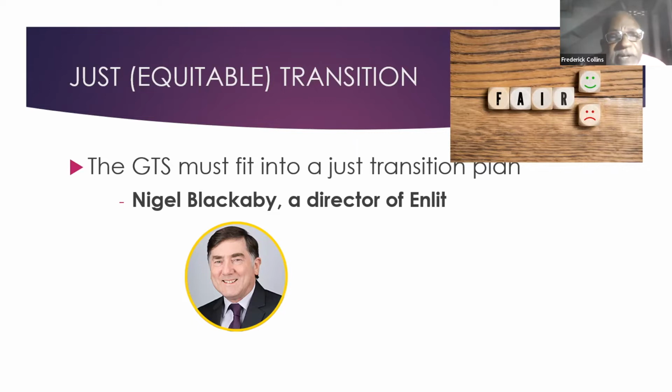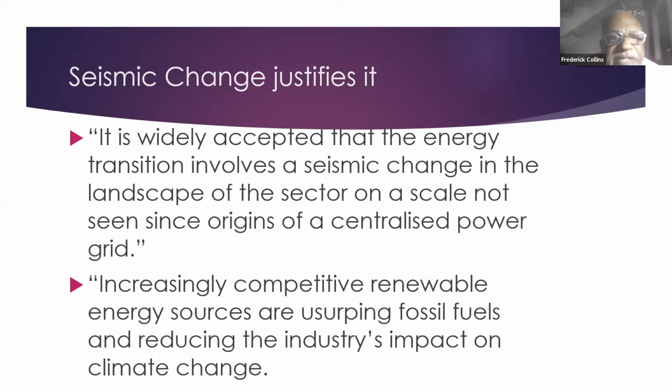It must be part of what is called a just transition, an equitable transition from the regime that we have now, which is a fossil fuel-based regime, to one of green energy. And I'm going to be quoting from this gentleman whose picture you see here, from a company called Enlic. And he says, it's widely accepted that the energy transition involves a seismic change in the landscape of the sector on a scale not seen since origins of a centralized power grid. He said increasingly competitive renewable energy sources are usurping fossil fuels and reducing the industry's impact on climate change.